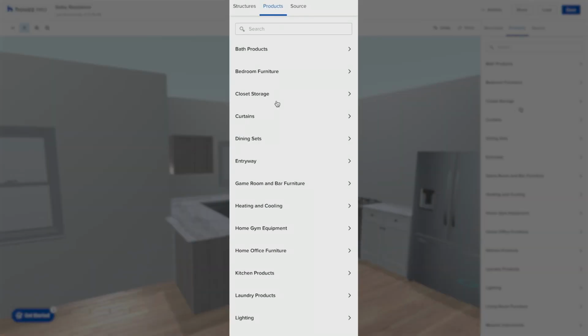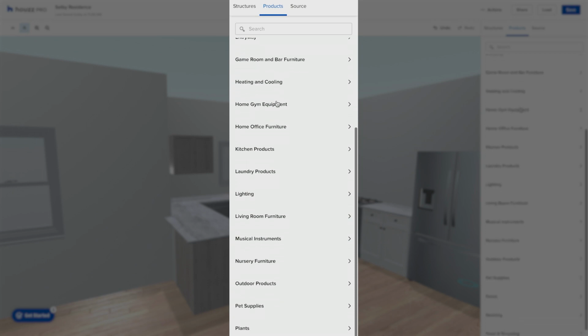In the products tab over here, you can see just how many selections you have. You have everything from plumbing and light fixtures to furniture and more. Everything you need for your 3D model.